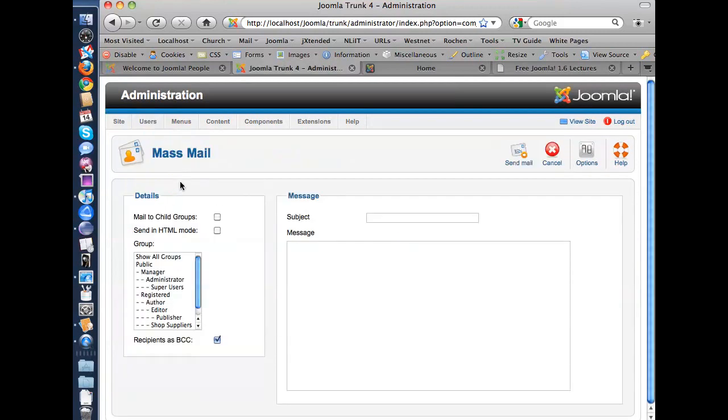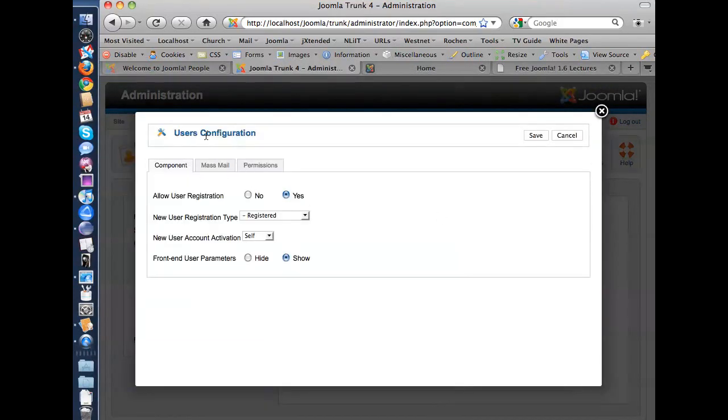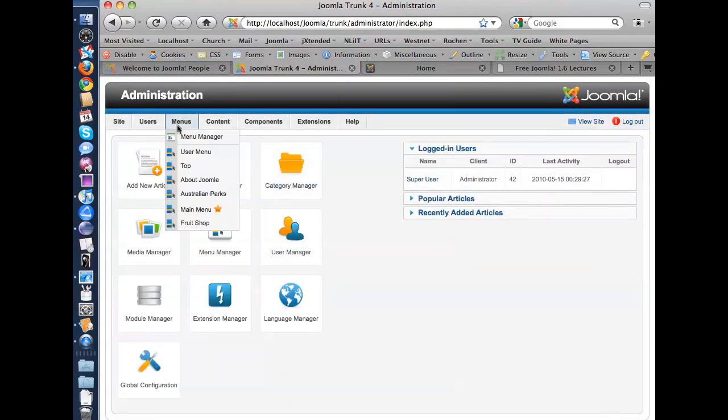Mass mail is actually now part of the users component. It hasn't actually changed much, but you'll see the options there. You're getting into the user configuration. So we can cancel out of that. Okay, so we'll move on to what's happening in menus.